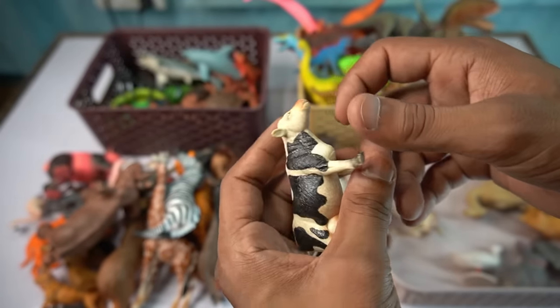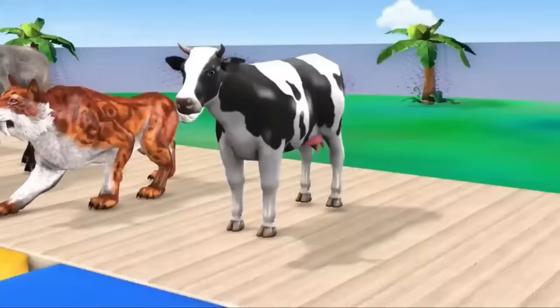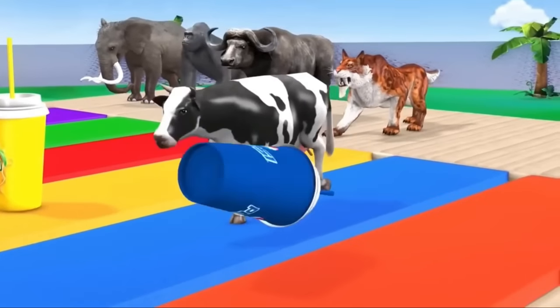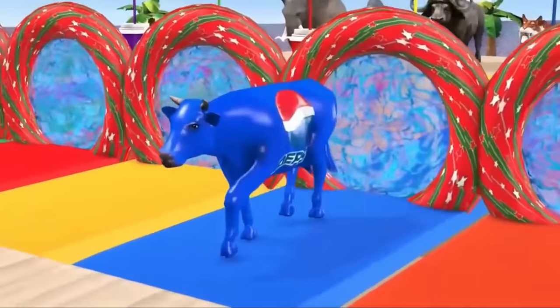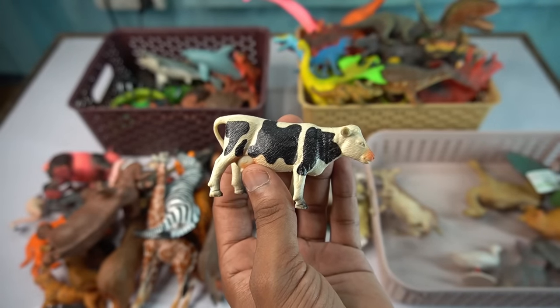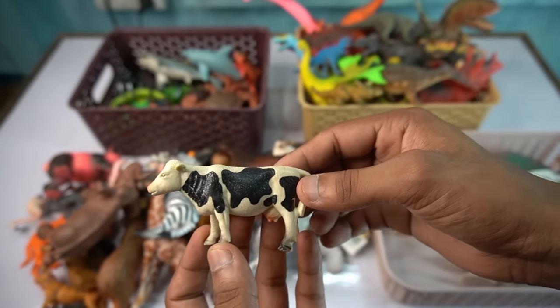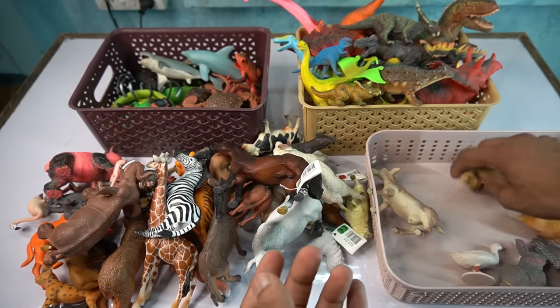Black white combination, guys, very nice look, guys. Cow design is so so good figure. Cow is really really amazing figure. So side this. And guys, next figure, guys, camel.